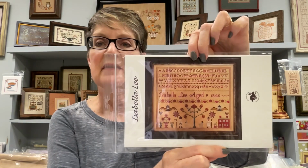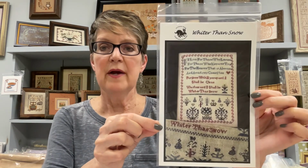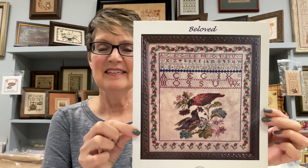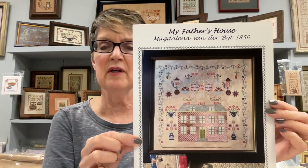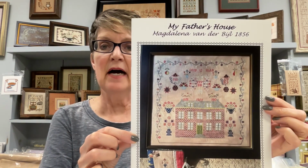Isabella Lee. Whoops. Star Spangled Shaker might not be brand new, but I had not gotten it last time, so I thought that was a cute set. Whiter Than Snow. Beloved, I think I had last time, but I just wanted to show it again because I've seen it so much on social media. And I just wanted you to know I have it. And this is a new one for this year called My Father's House. I think this is just a printing issue. I don't remember it looking that dark in one corner. I could be wrong, but that's a lot of bricks to stitch.